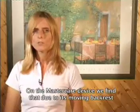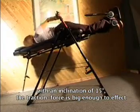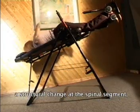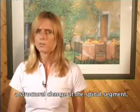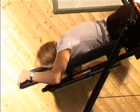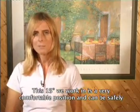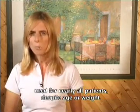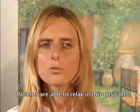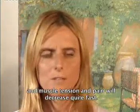On the Mastercare device we find that due to its moving backrest with an inclination of 15 degrees, the traction force is big enough to effect a structural change at the spinal segment, because the moving backrest eliminates the friction. Now this 15 degrees we work in is a very comfortable position and can be safely used for nearly all patients, despite age or weight. Patients are able to relax in this position and muscle tension and pain will decrease quite fast.